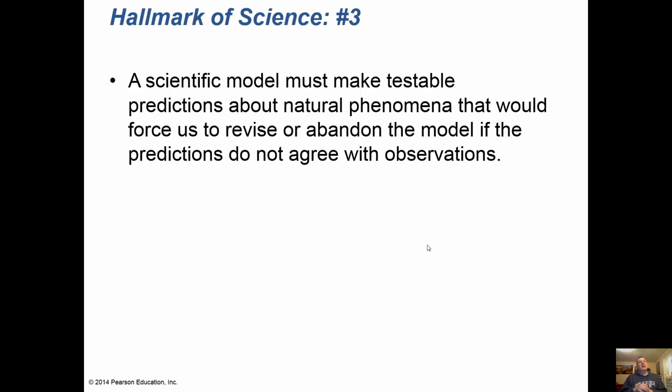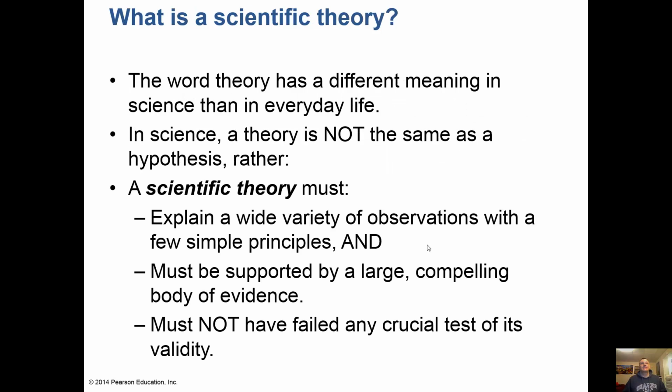Number 3, a scientific model must make testable predictions about natural phenomena that would force us to revise or abandon the model if the predictions do not agree with observations. So if it works out, great. If it doesn't, we have to throw it away and try again with a new hypothesis, a new educated guess.